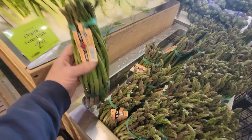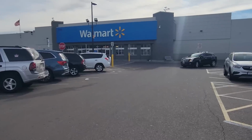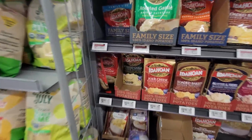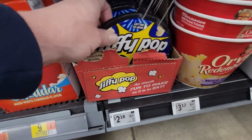Asparagus, bag of pearl onions. We got this ribeye steak out of the case here. To be honest, this is my first time ever shopping at Whole Foods, and they did not have everything I need. I still want stovetop stuffing and instant mashed potatoes. And that brings us to Walmart. Box of stovetop, instant mashed potatoes, and some butter, some popcorn for dessert. That operation was successful. Let's jump back to the pedestrian bridge.